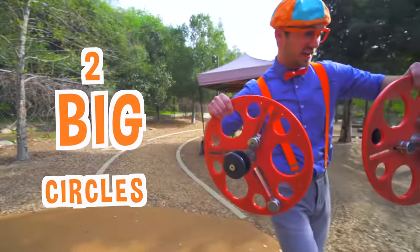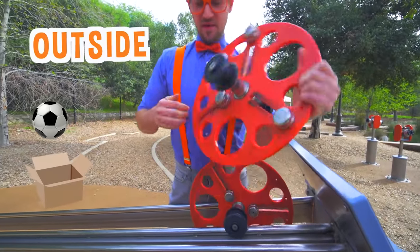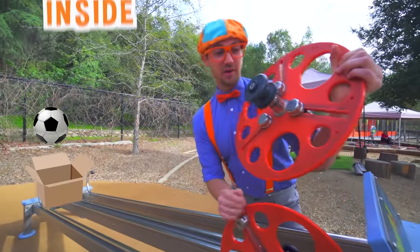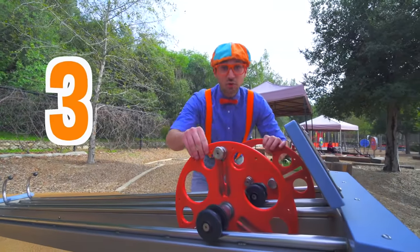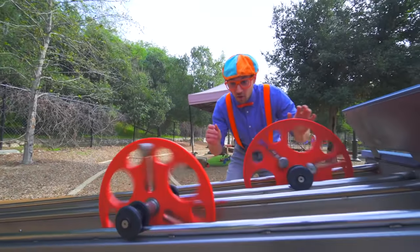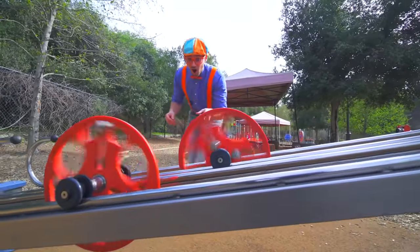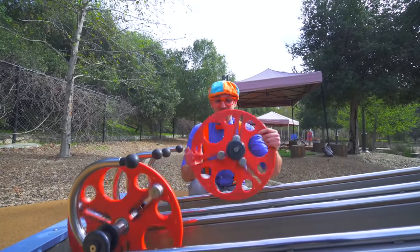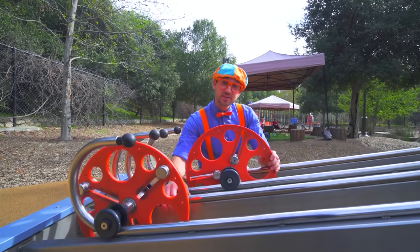Big circles, okay? And then there's some metal pieces. Let's put them on the outside, okay? And this one, they're on the inside. And let's check the speed of them. Ready? 3, 2, 1. Whoa! This one almost won. It would have won if I let go of them at the same time. Let's see what else there is. Come on.